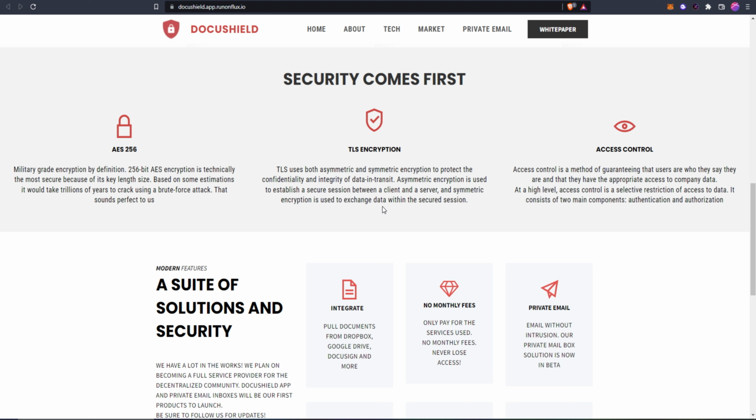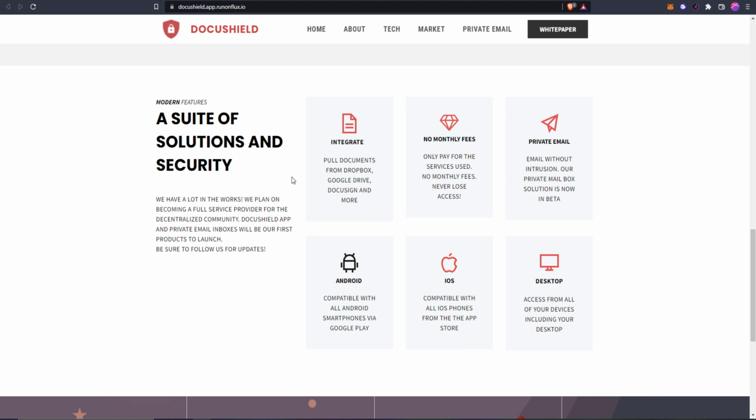Now, you guys, again, should be coming through, doing your due diligence, and checking out all this stuff on your own. Now, there's some more technical aspects. It kind of goes over a little bit of detail into their security. So you can see here a suite of solutions and security. We have a lot in the works. We plan on becoming a full service provider for the decentralized community. Docushield app and private email inboxes will be our first products to launch. Be sure to follow them for updates.